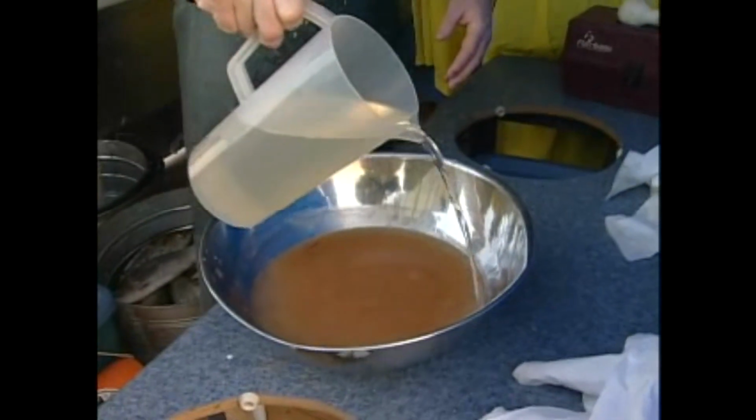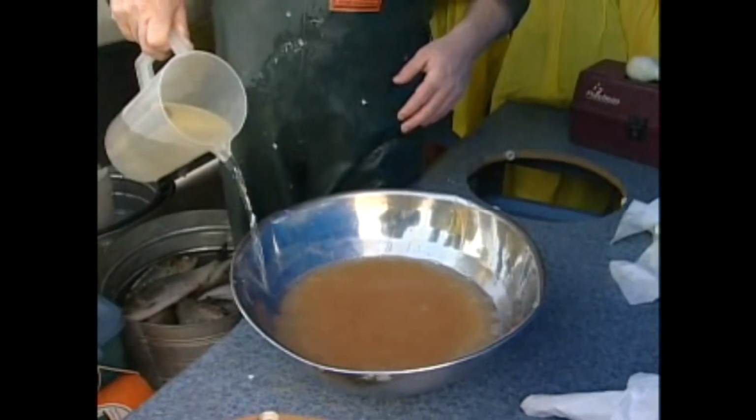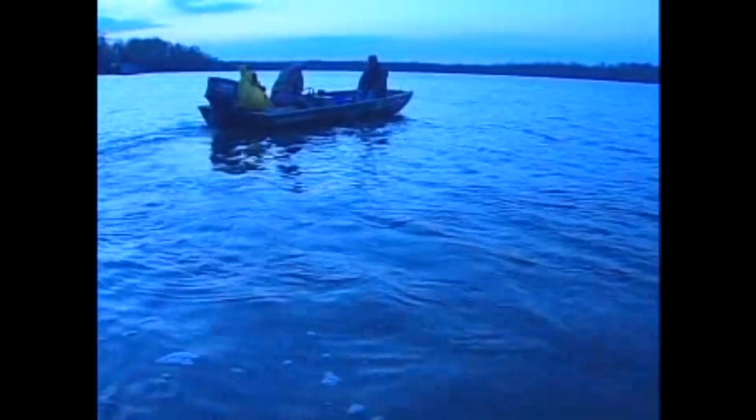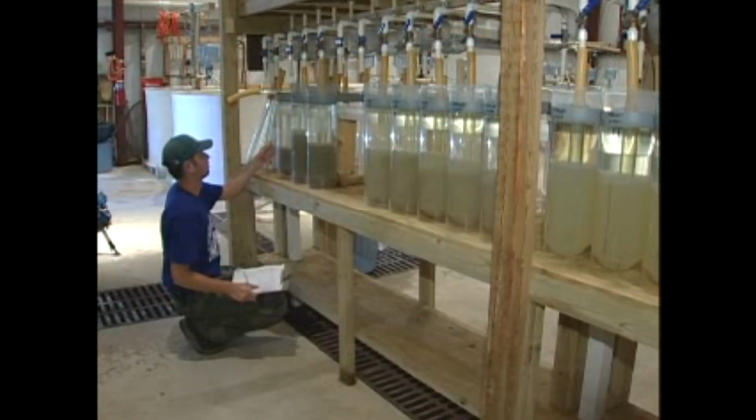Water is added to activate the sperm, and the next generation of shad to travel the James River watershed is born. As soon as the eggs are fertilized, they're off by boat and truck for a quick trip to the hatchery. At the hatchery, the eggs are placed in specially designed jars.